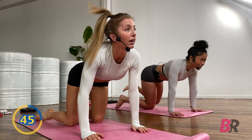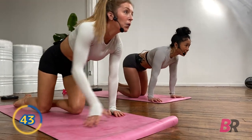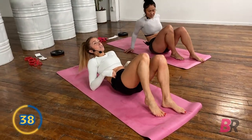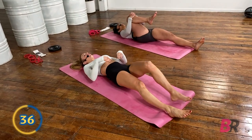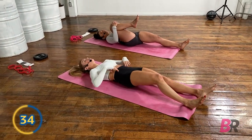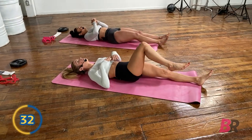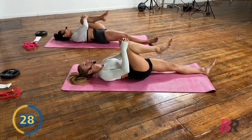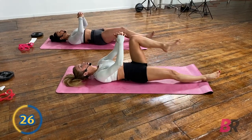All right. Okay. Now we get to lay down. Come onto your back, supinated position. Legs straight out in front. Try and bring the back down onto the mat, just that natural curve hovering, and we're just gonna hug those knees.